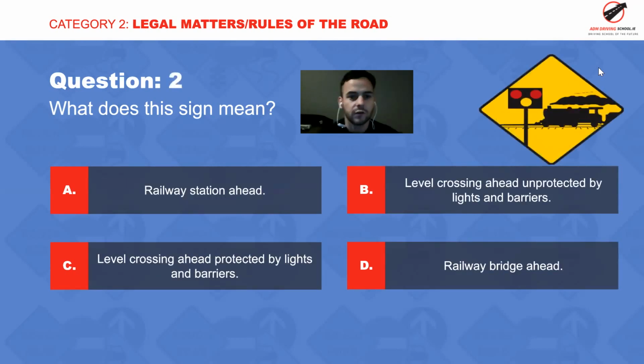Lovely stuff. Number two, what does this sign mean? So we can see the train and we can see the lights. So we know that this is a level crossing ahead, but this one is protected by lights and barriers. So you see the train, you see the lights, so you know: level crossing ahead, protected by lights and barriers.